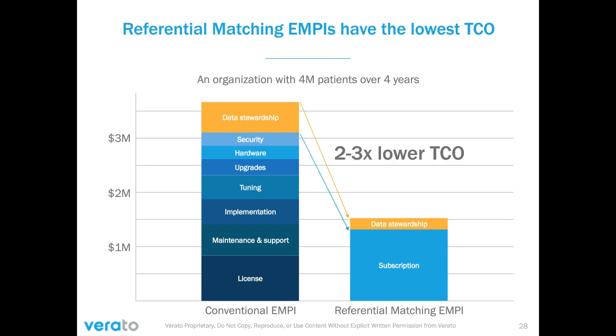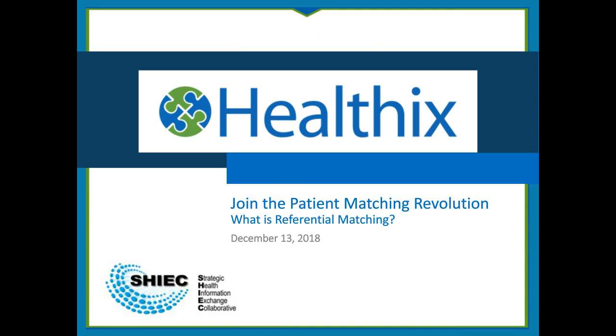Thank you, Mark. This is Todd Rago. And I think Nick introduced me earlier, but I'm the Senior Vice President and CIO at HealthX, and we're a health information exchange. So I'm going to walk you through our experience with EMPIs and with Verado specifically. So here's the agenda.